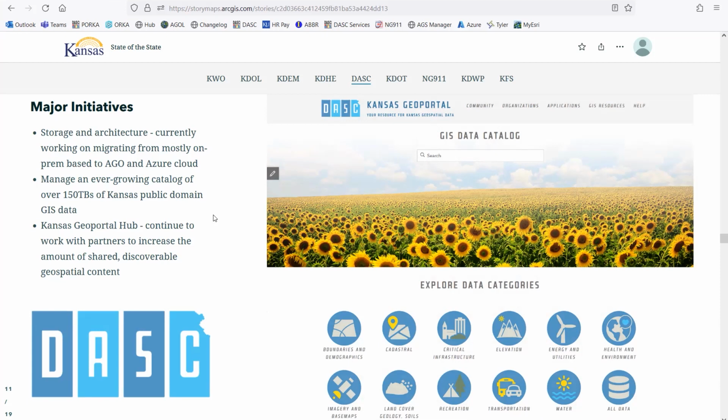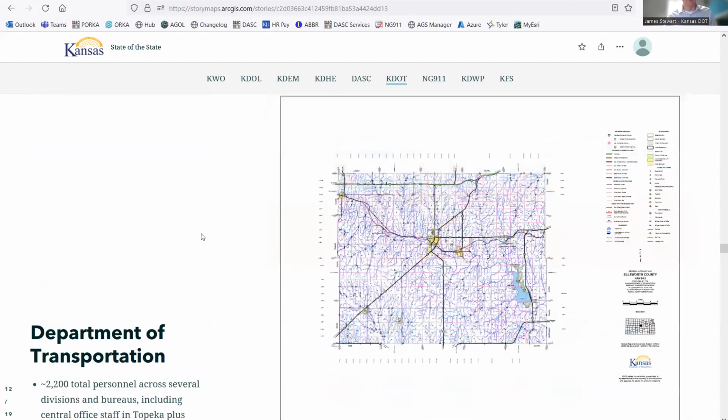We already talked about the GeoPortal Hub, so I'll stop there and turn it over to, I think, KDOT. Is that James Stewart? That is. Good afternoon, everybody. Good to see you. And of course, thanks for clearing out room for this. I think this is a very nice opportunity to talk about all the various things that are going on here.